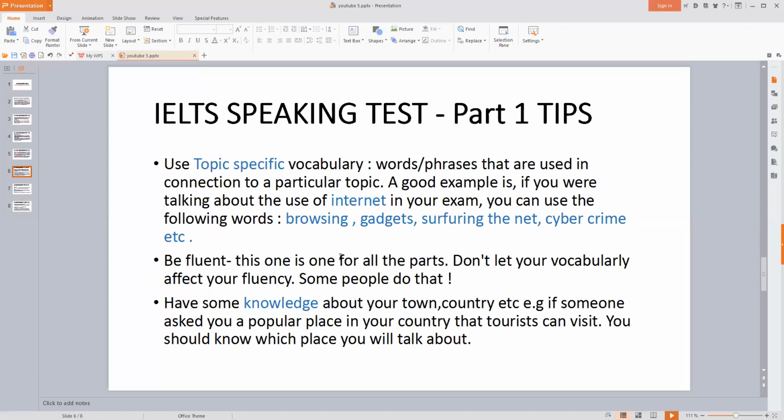Let's say you were talking about the use of internet. So your topic is internet, okay? These are the following words that you can use. It includes browsing, so browsing the internet. Gadgets, you can say something like, I have a lot of gadgets on which I use internet. You can say, I love surfing the net and going on different websites while I'm using the internet. Cybercrime. You can say the rate of cybercrime has been soaring in the past decade. Okay, so you see how all these words are related to the topic of internet, and we can use them in our speaking part. So try to use topic-specific vocabulary.